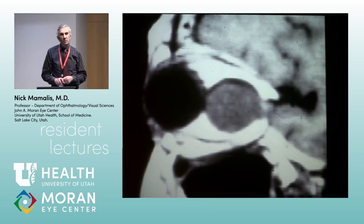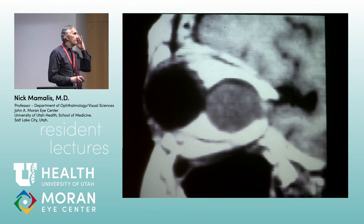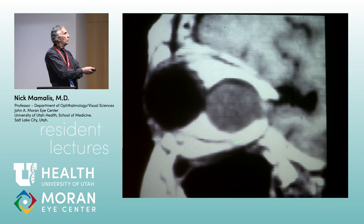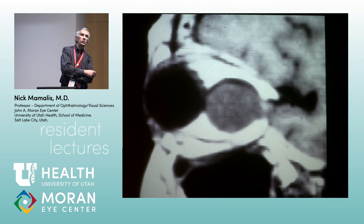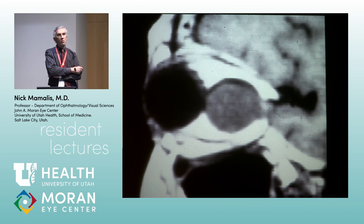All right, Nathan, what are we looking at here? Looks like another intraconal mass. Yeah, so an intraconal mass. On a sagittal scan here. So we've talked about gliomas, we've talked about meningiomas. What else can cause a growth inside the cone besides those? Metastases. Very rare in the cone. Orbital metastases are very common, but not usually in the cone.